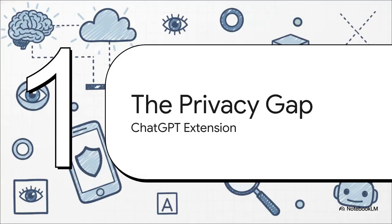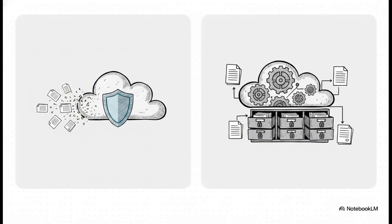Section 4. The ChatGPT privacy gap. So we have a pretty complex privacy picture here. On one hand, Apple's private cloud compute is stateless. It deletes your data instantly, absolutely no training. But if you choose to link your OpenAI account to use the ChatGPT extension for those broader world knowledge questions, you suddenly fall under OpenAI's policies.